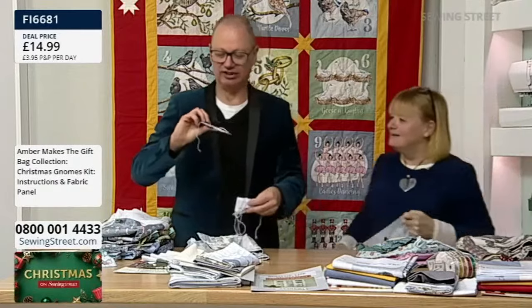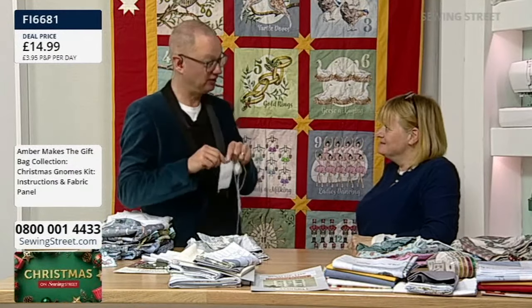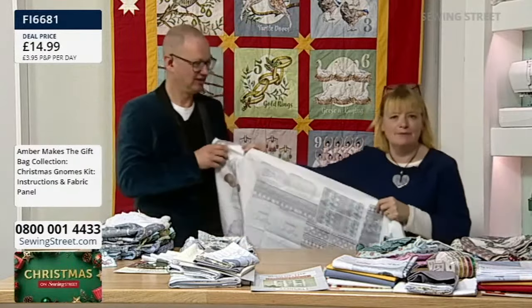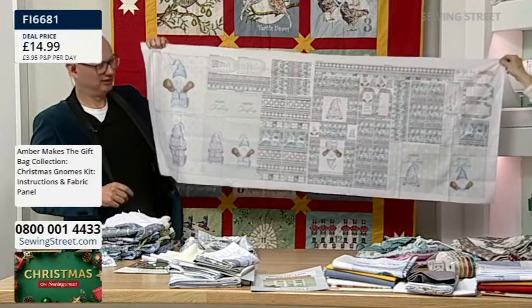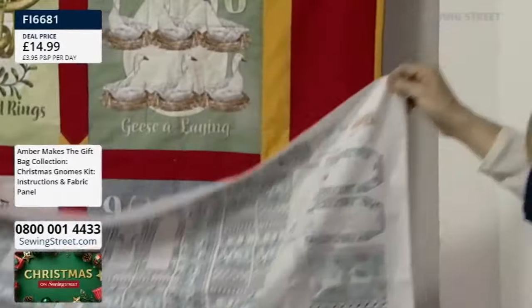And, of course, the lovely little gift tags, which you rightly said, you can write the name of the person on in a friction pen, iron it off, and then give it to somebody else. Saves on picking their name, doesn't it? Or you could just write it in permanent pen and let them keep it forever. There we go. That's the panel with all of the different gnome names on, all the pieces. Such a tricky one.